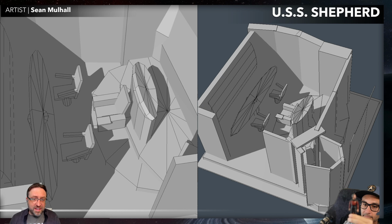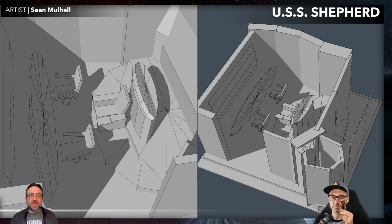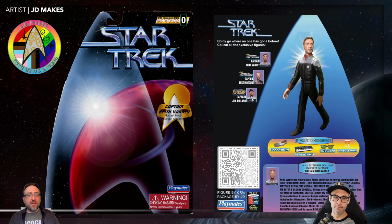So we got these amazing figures, but they didn't come with a box, right? They didn't come with a design. But out of nowhere, out of the goodness of his heart and with the talent of his Photoshop work, JD stepped in and designed the boxes for us. And I want to show you that now. Boom! Look at that. He based it on the Playmates Warp Factor box and designed it all out specifically for us.